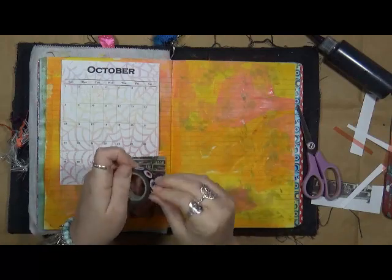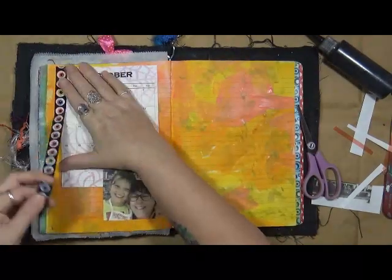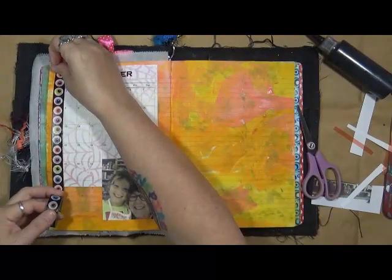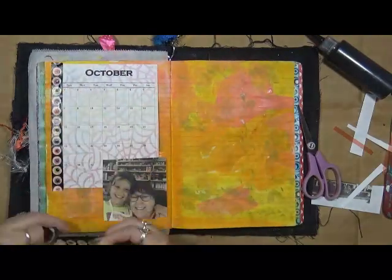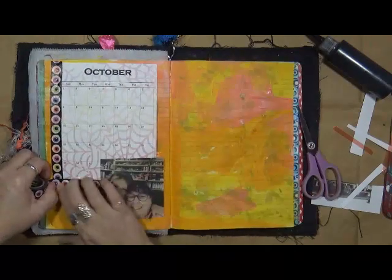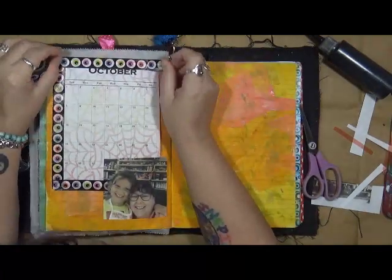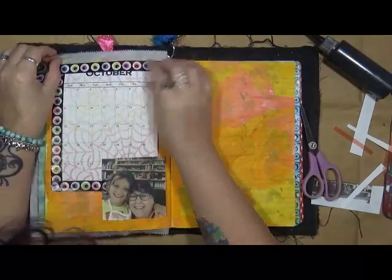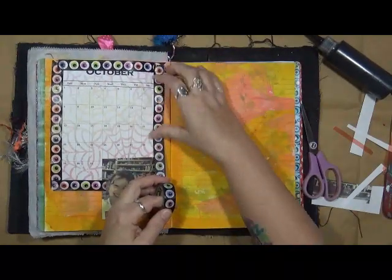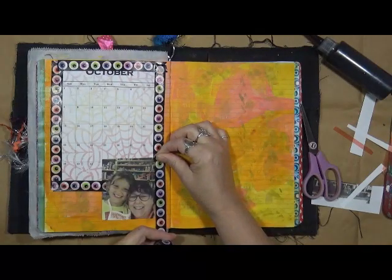Now, I'm not a huge Halloween person, but I had this eyeball tape. So I figured, you know what? Let's do that again. October is a lot about Halloween, so I figured this is a good time to use it, because I just normally won't use this kind of stuff. It's not that I have an issue with Halloween. I don't have any issue at all with it. I'm just not into that holiday. It's no big deal to me. Some people absolutely love it. That's awesome. I have nothing against that. It's just not one of my favorite holidays. Actually, I'm just going to put that right on down through there.